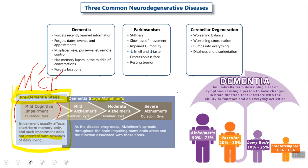So it doesn't affect your daily activities yet. It would be something where you have poor memory, like you don't remember where you were supposed to be at 1 p.m. Then it progresses down the line to mild Alzheimer's, moderate Alzheimer's, and severe Alzheimer's. So then here, this is just the dementia scale. They all fall under the dementia umbrella, but Alzheimer's and vascular are the biggest ones.